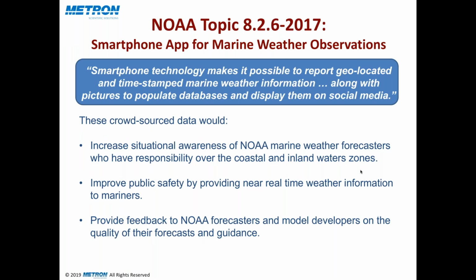So that leads me to the topic we're going to talk about today, which was first put out in 2017. It asked the person writing the proposal to propose a smartphone app for marine weather observations. And it basically cited that the technology that we have now in smartphones makes it possible to report geolocated and time-stamped information along with pictures, and then to put that directly out on social media or into databases in real time, as long as cell phone connectivity exists. The 3 purposes for collecting this data are listed in the SBIR.